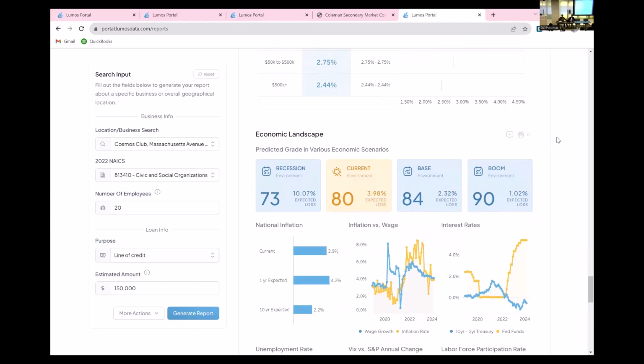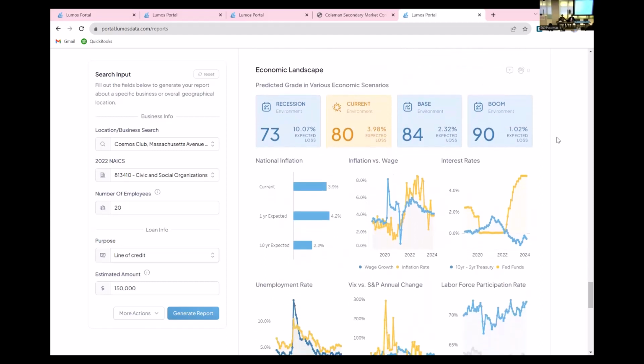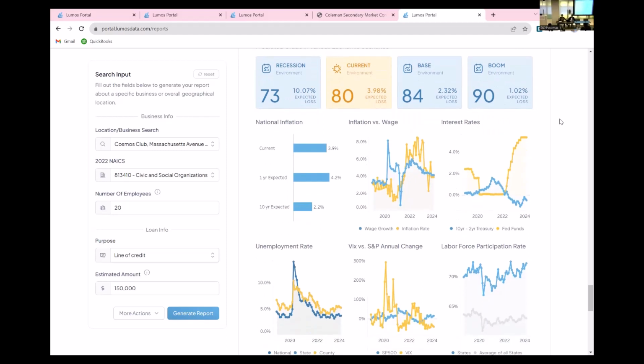Earlier, there was a question on stress testing. This doesn't stress test from an individual business cash flow standpoint, but uses data that's quickly and publicly available, where something like cash flow might not be available early in the process, to get an idea of what a stressful situation might look like for a loan. So if you recall from the top, expected loss for this was 4%. In a more recessionary environment, that expected loss goes up to 10%. In a boom economy, it's 1%. So again, it's not using cash flow, but just historically, how loans of this size, this loan type of line of credit, and in this industry have performed through those environments.